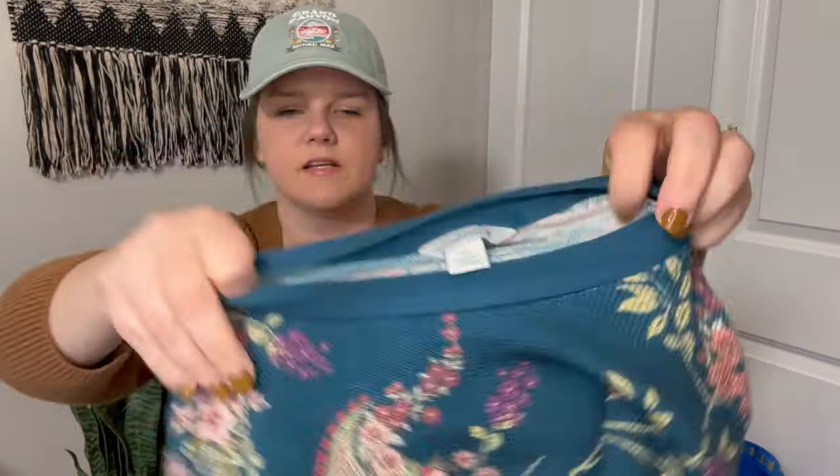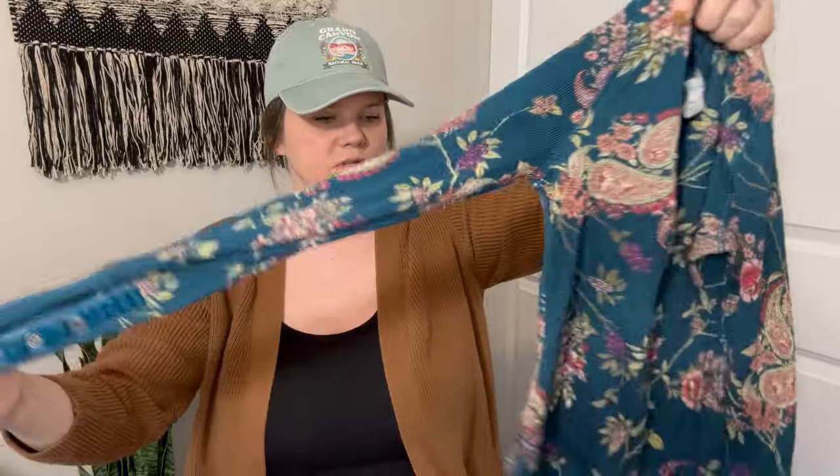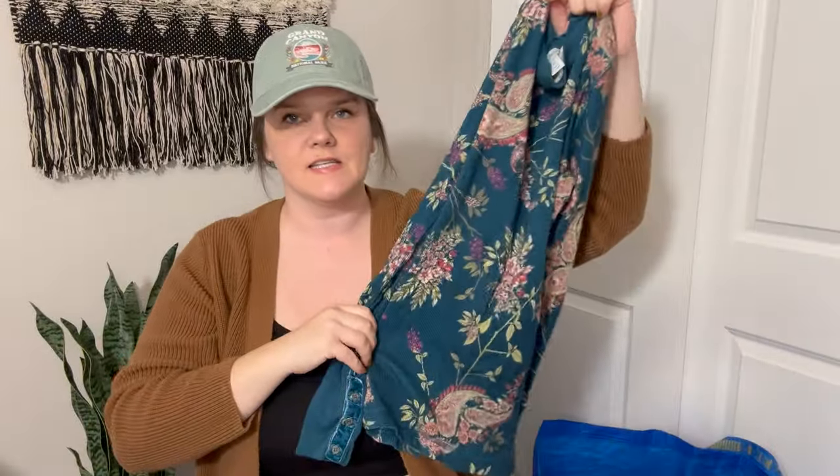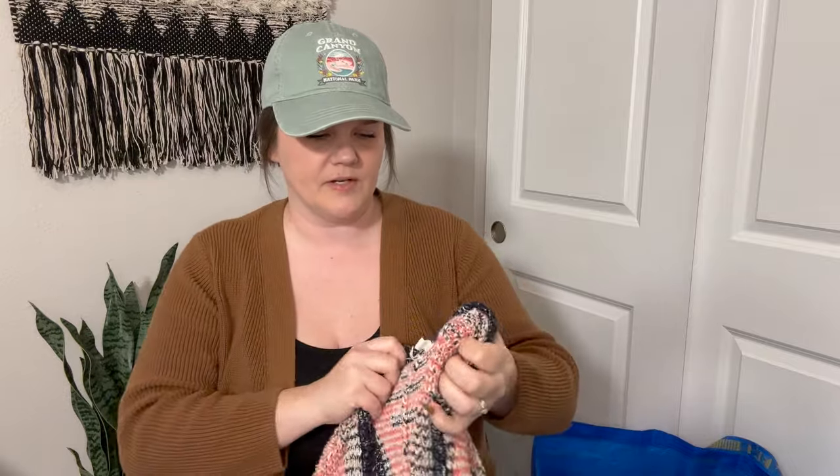This is a Sundance, just a really cute thermal. It has the velvet cuff, which is really cute. This I have up for $24.99 or maybe $29.99. That is an extra small, which is kind of harder to sell with Sundance, but I think eventually it's still going to sell, just not as quickly as a large or an XL or anything like that, but definitely love finding that brand at the bins.